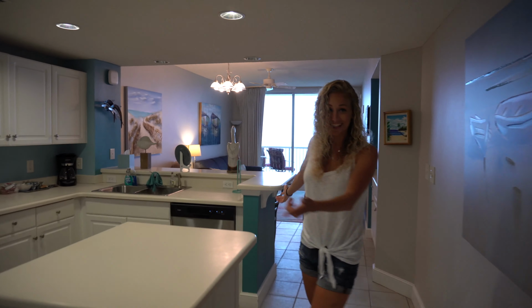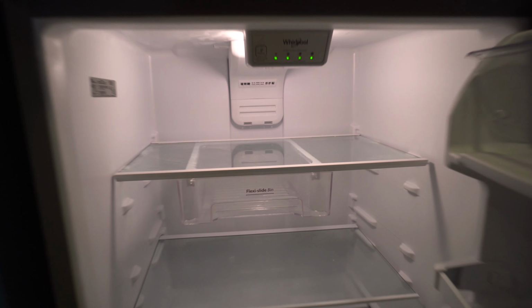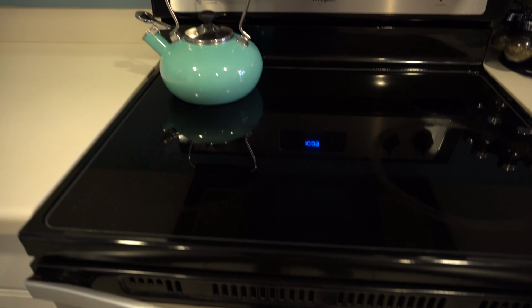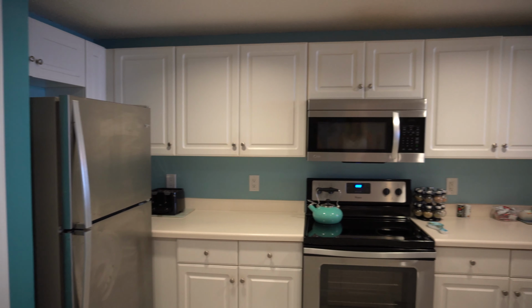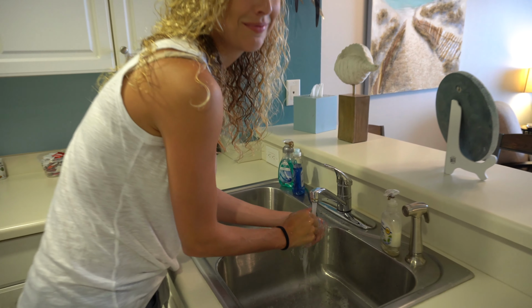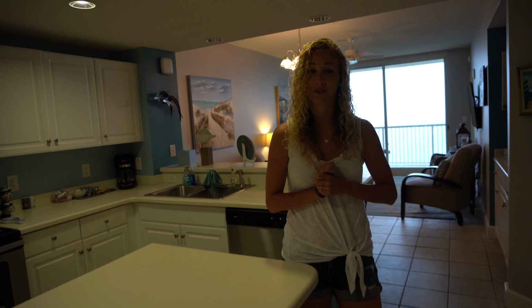So back through the hallway, you have a giant kitchen, which is awesome. They have a fridge, everything you need, plates, cups, silverware, everything. They have a dishwasher. And we actually went to Walmart before we stayed here, and we got a bunch of food, stocked up, so we could have breakfast every morning, which was awesome.